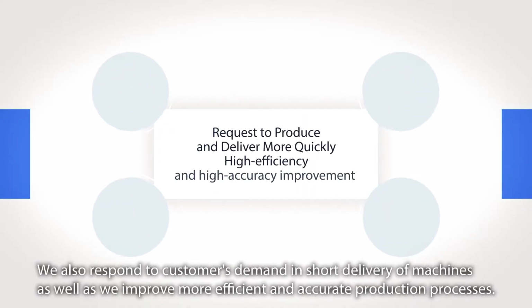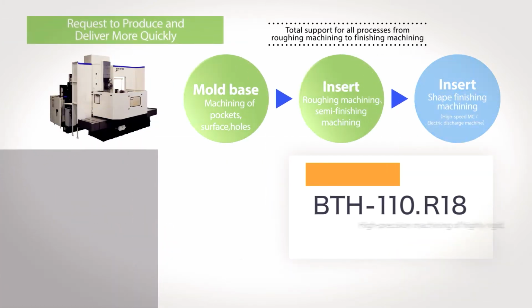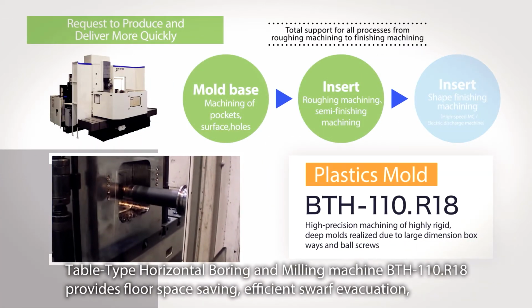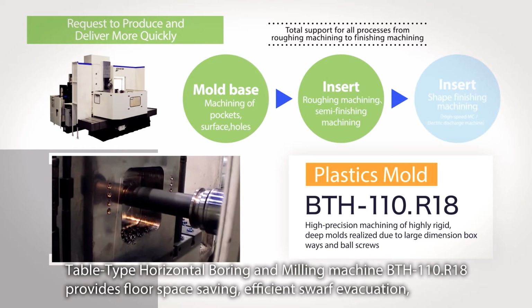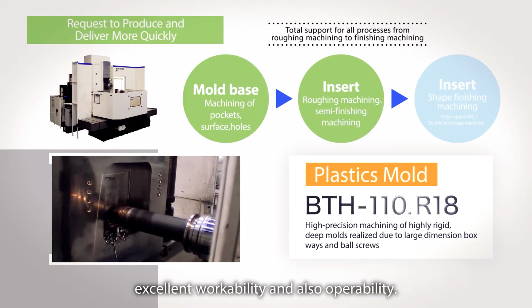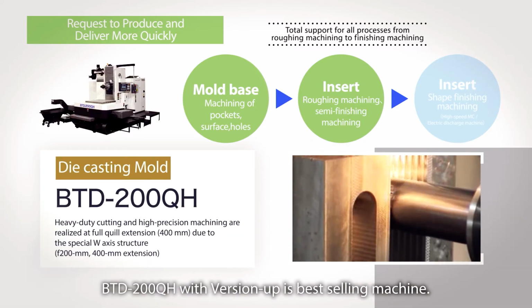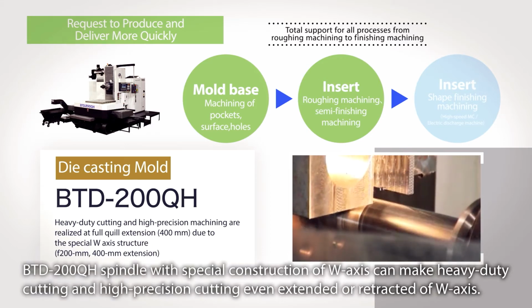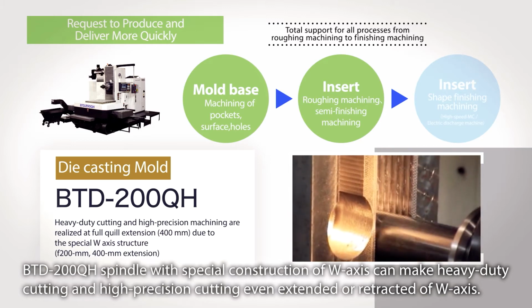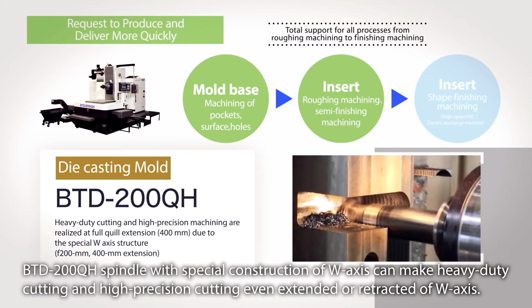We also respond to customers' demand for short delivery of machines, as well as improving more efficient and accurate production processes. The table-type horizontal boring and milling machine BTH 110R18 provides floor space saving, efficient swarf evacuation, excellent workability, and also operability. BTD 200QH with version up is a best-selling machine. The BTD 200QH spindle with special construction of W-axis can make heavy-duty cutting and high-precision cutting even when the W-axis is extended or retracted.